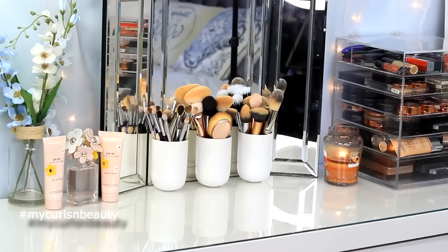So that is how I store my makeup and my nail polishes in my new storage. I am really, really happy of how it turned out. It looks very clean and clear. Everything is very easy, accessible. I love to keep my vanity really nice and tidy because it's my kind of like sanctuary.